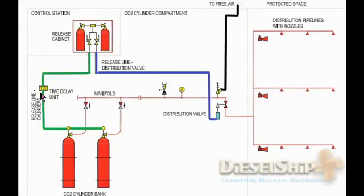The reason why it's kept as an empty bottle is that the CO2 from the pilot bottle takes time to fill up the empty bottle. Thus, this is how the time delay is created. And electronically, we have a solenoid valve and a timer mechanism which, after let's say a 20 second time delay, opens the solenoid and thus the CO2 goes and opens the main cylinder unit. So as the chief engineer opens, the CO2 opens the main distribution valve.